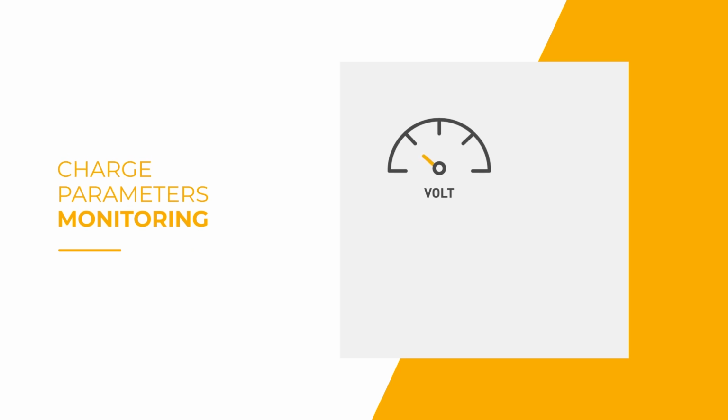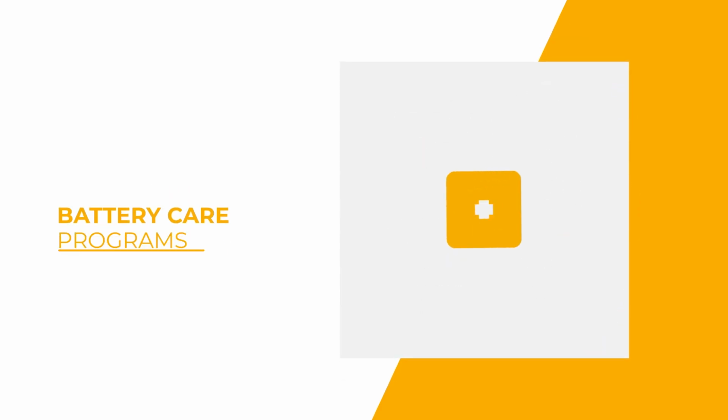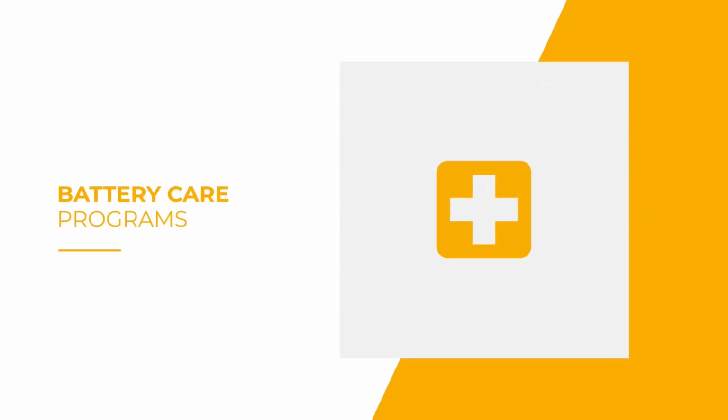The smart charger monitors all of the charging parameters and adapts the charging curve according to the battery manufacturer's specifications. It integrates many specific embedded programs to improve your battery's lifespan.